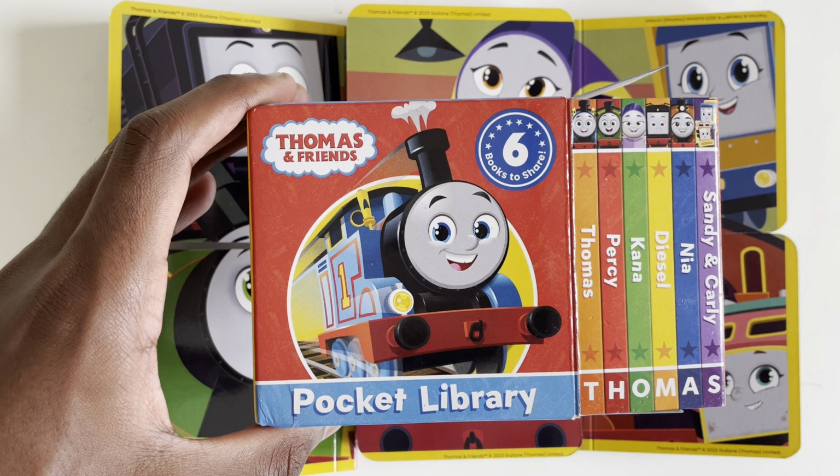It was a very busy day on Sodor. All the engines huffed and puffed as they worked, except for Percy. Percy was not busy. He wanted to play, but all the other engines were too busy to play with Percy.